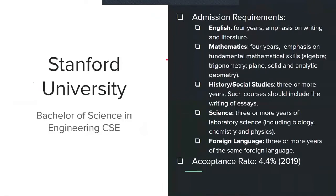So the next college we're going to be talking about is Stanford University, where you can get a Bachelor of Science in Computer Systems Engineering. The admission requirements for Stanford: you need 4 years of English with an emphasis on reading and literature, 4 years of math with an emphasis on fundamental mathematical skills like algebra and trigonometry, 3 or more years of history or social studies and courses that include essay writing, 3 or more years of lab sciences, like biology, chem, and physics, and 3 or more years of the same foreign language. Stanford has a very low acceptance rate. It's a very competitive school, 4.4% in 2019.